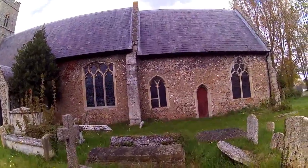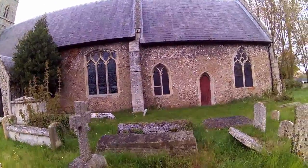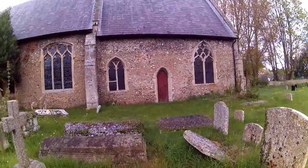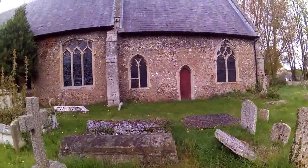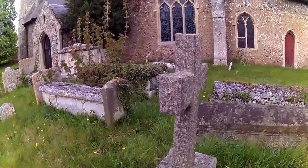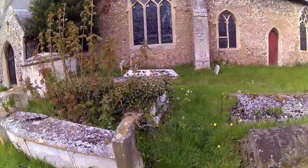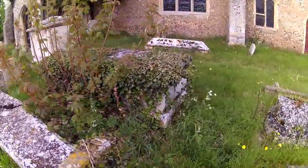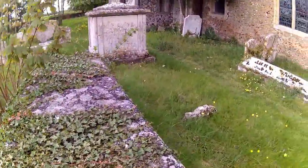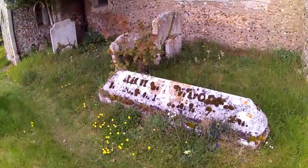It looks again that there's been some extensive work on the flint over the years. Two windows in that section with a little door which looks like a newer door. Old graves here. Nature's taking over. A lot of character on these. This old one here, I don't know if we can make out what it says.